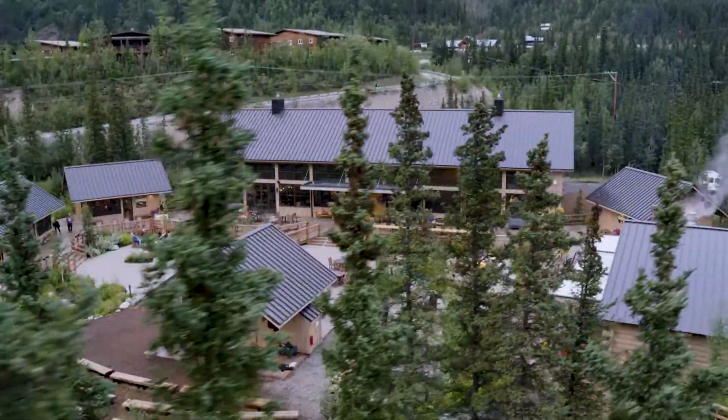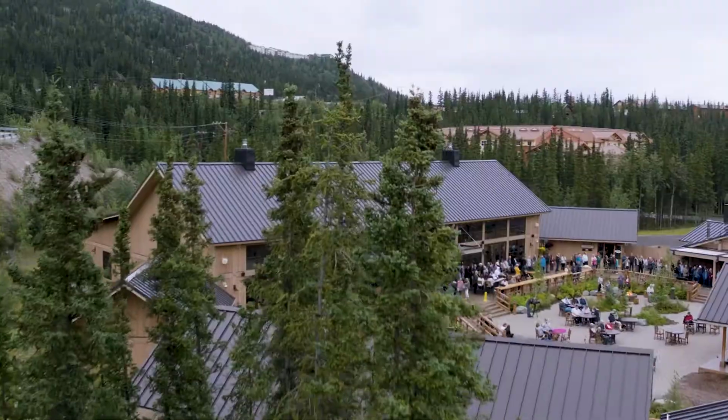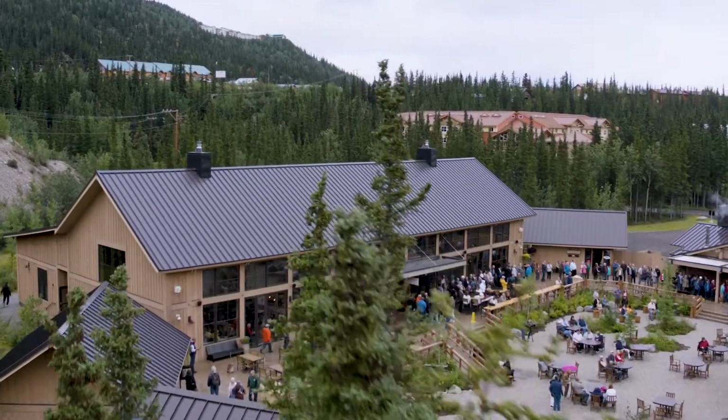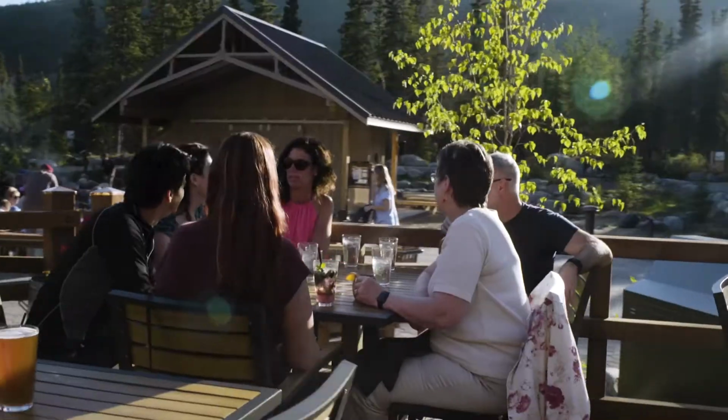Nestled in the heart of our McKinley Chalet Resort is Denali Square. This is the anchor attraction of the property, a central gathering place for our guests. There is so much to see, do, and experience here.